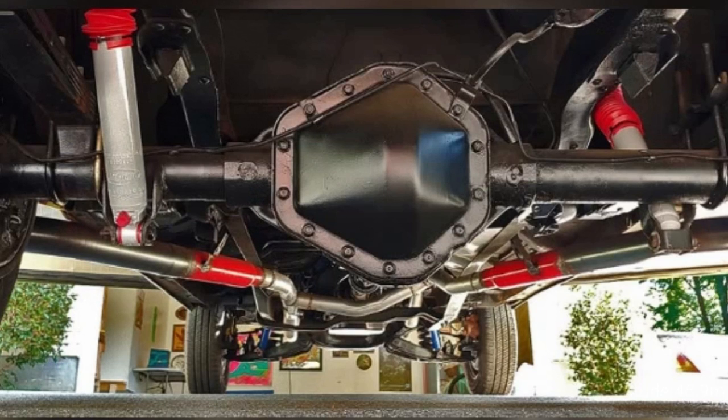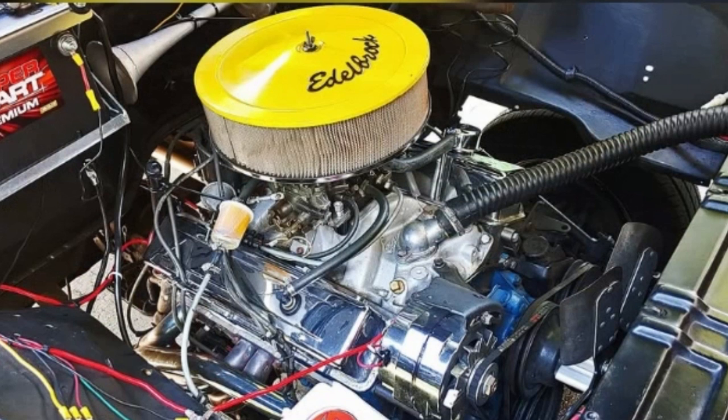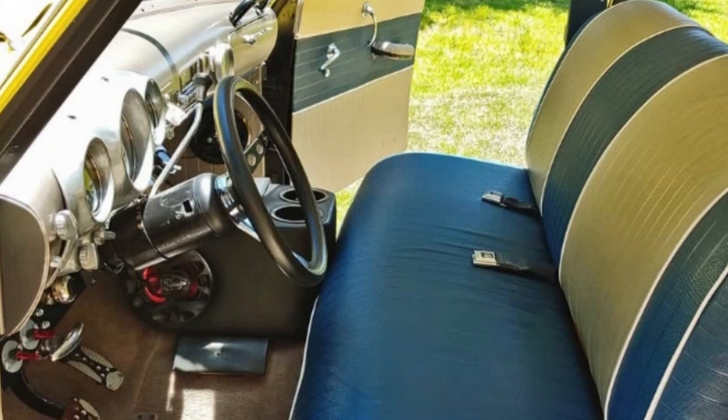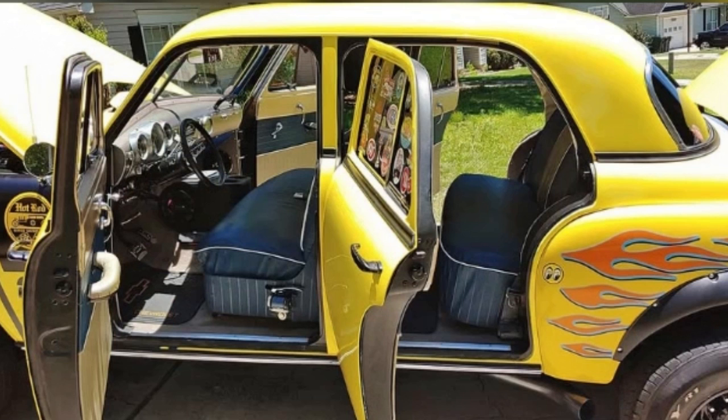Inside, the car features a full interior with bench seats. It also has a stereo system for entertainment. The engine is equipped with an Edelbrock 4-barrel carburetor and performer intake, along with pull and flex fans. The seller notes that this car has been to multiple car shows in California before being relocated to South Carolina 2 years ago. Located in Lexington, South Carolina.